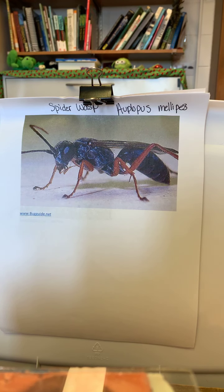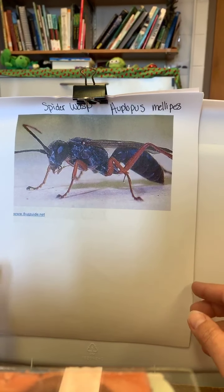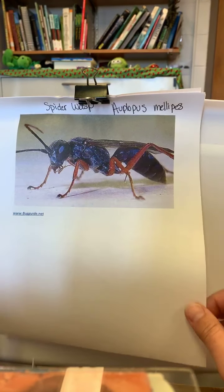They hunt spiders, of course, and lay their eggs in them. But look what they do. I have a picture of it. You ready for this?